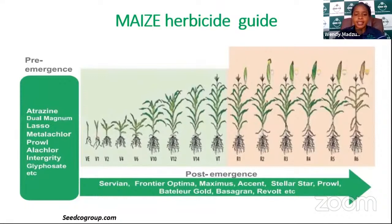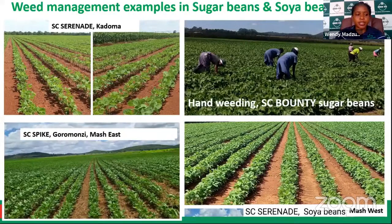Then the maize herbicide guide is that one that you're seeing on the screen. However, allow me to say that this is not an exhaustive list because new chemistry keeps on coming on board and there are new problematic weeds that are also coming in on board. So you need to speak to agrochemical specialists for you to get the best product for your problem weed and your desired cropping program.